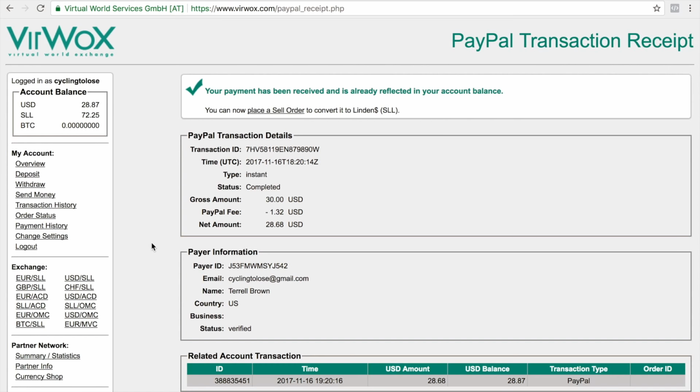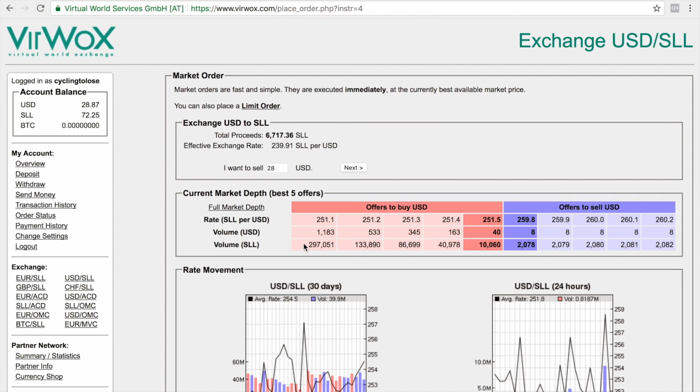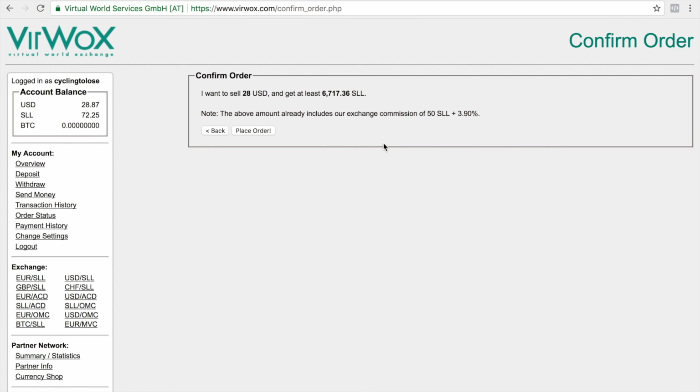The next step is then to go in to the US dollar to SLL exchange. And this is where you're going to change your funds into SLL. So it tells you here the exchange rate and how many SLL you're going to be purchasing. So I'm going to use $28, which again, this is another thing that bugs me, is you can't round up, or you can't use your cents. So you can only use $28. So that's all right. We're just going to go ahead and get this done.